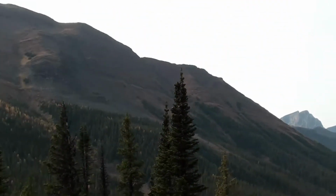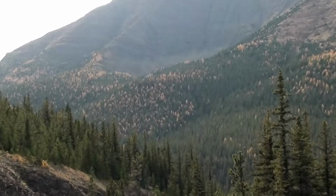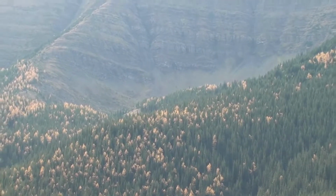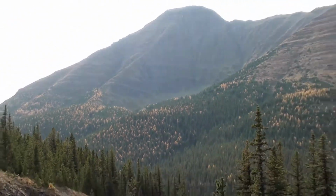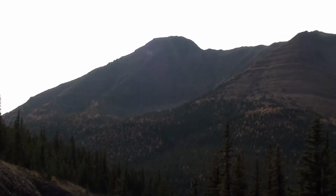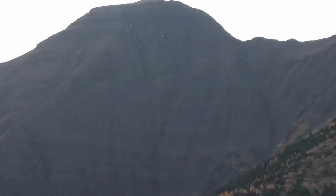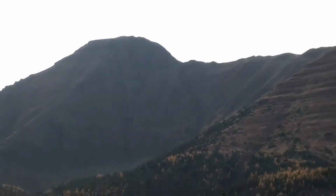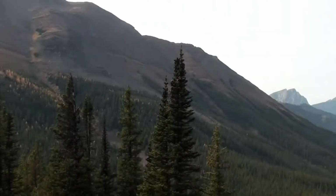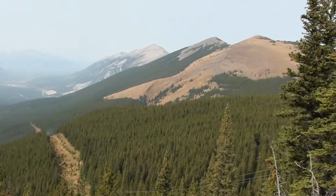Beautiful mountains. This must be Mount Kidd. And larches are in color. These larches are from the fir tree family and the only ones that lose their needles only to regain new ones next year. So they are now yellow and in a couple of weeks the needles will start falling. And that's the end of their cycle, I guess.